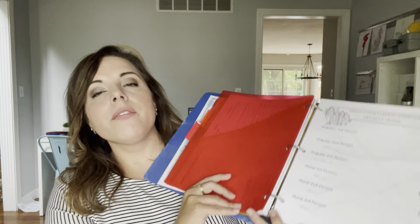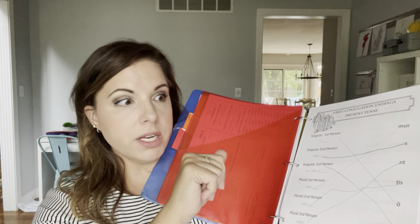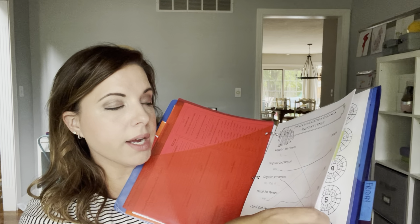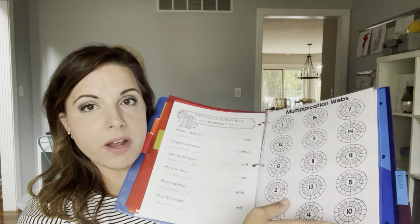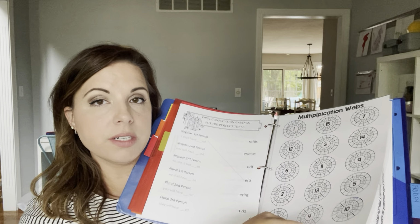So I have gone through and, off of CC Connected, printed off review pages for different subjects. On Thursdays, he reviews Latin and math memory work. So I have these Latin pages. They're just matching up the ending to the correct conjugation. So singular first person is O for present tense. So matching for Latin. I found these really cool spiderweb wheels. They do one of those every day, just working on their times tables.